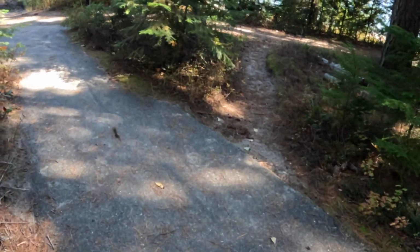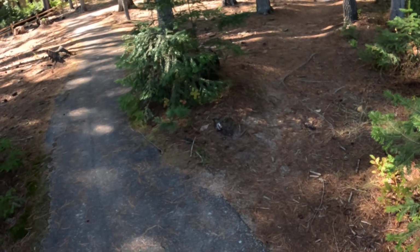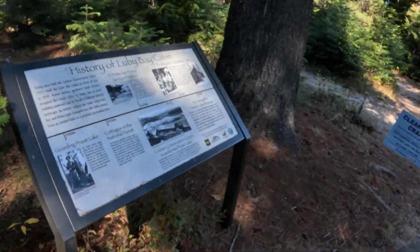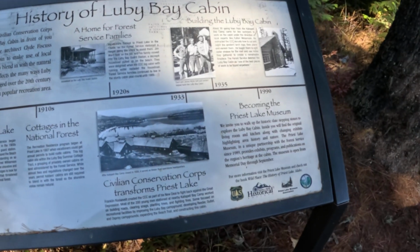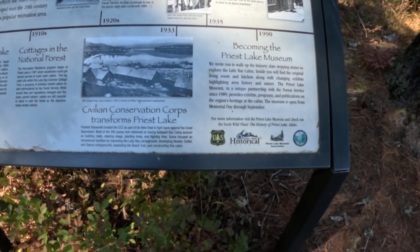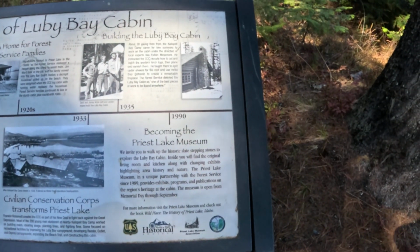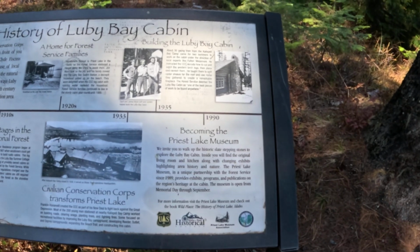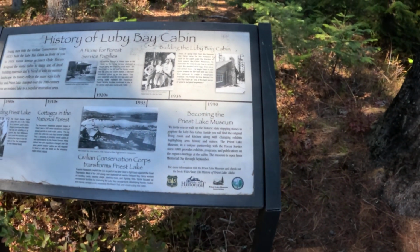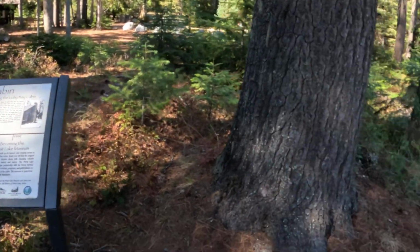And they do have a paved blacktop path. I kind of missed it, I guess. But runs up to the cabin. So if you're in a wheelchair or something, you can get down to the lakefront. Oh, and here's the history. 1920s, 35, 1900s, 10s. And then it became a museum. Awesome. It's like 1989. Awesome. Glad they turned it into a museum and just didn't bulldoze it and put a tilt-up.